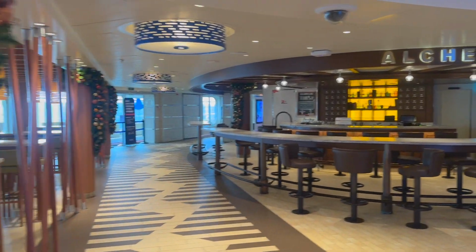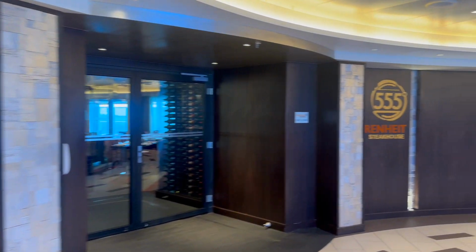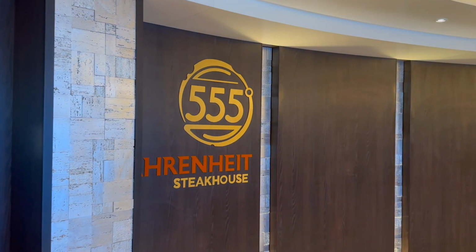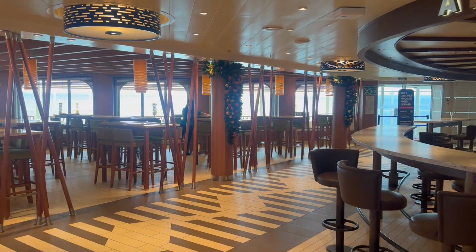There's a bar up here, Alchemy Bar, and the steakhouse, Fahrenheit 555. Janelle and I actually had dinner in there last night, and it was absolutely phenomenal. Anybody that says that the main dining room steaks and the steakhouse steaks are the same, they are a lie.